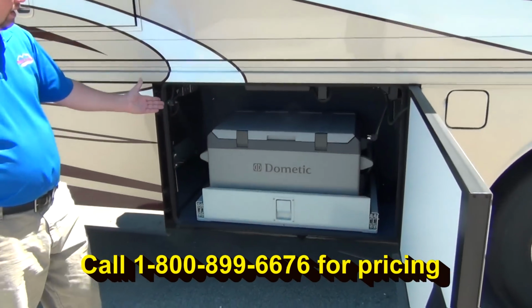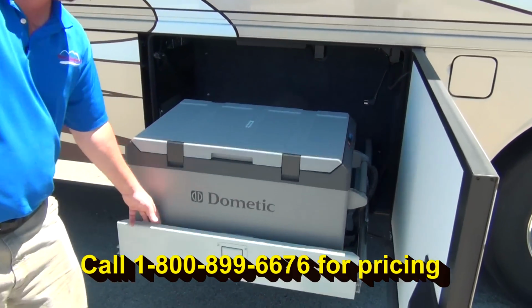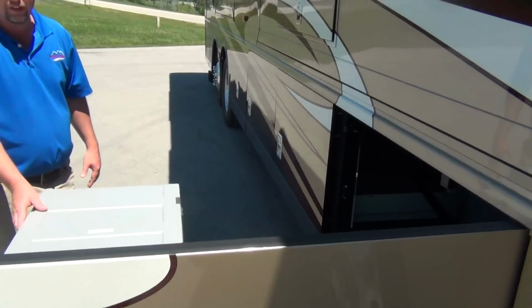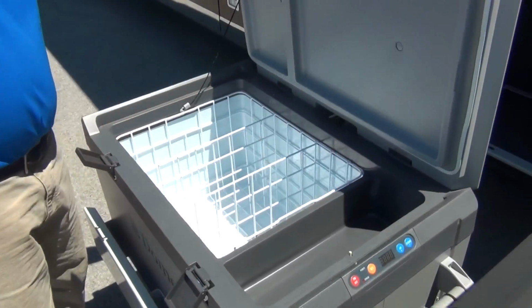We have our freezer/refrigerator in the outside compartment here. This is on a pull-out tray, and this pulls out far enough to use even when the slide room is out. You can certainly still use this. And this can be set to refrigerate or to freeze, whichever you prefer.